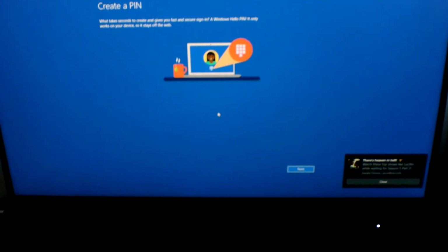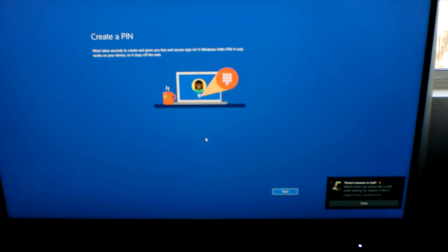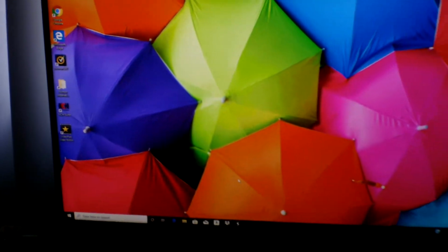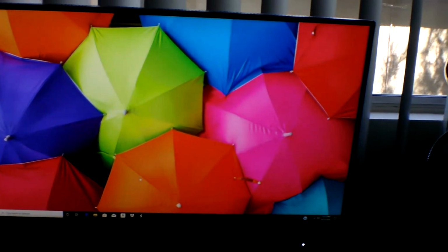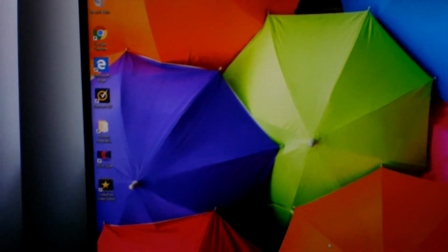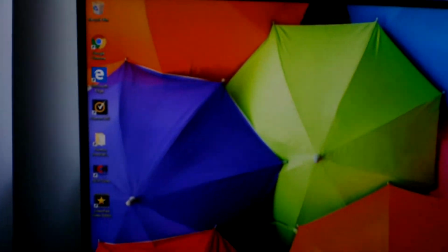So now it's asking some stuff, so I'm gonna go ahead and put that in really quick, and then we're gonna continue to see the rest of the computer. Alright guys, so this is now the front screen here of the computer. Here are some of the things that I have on the computer.